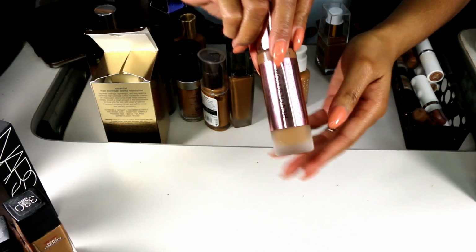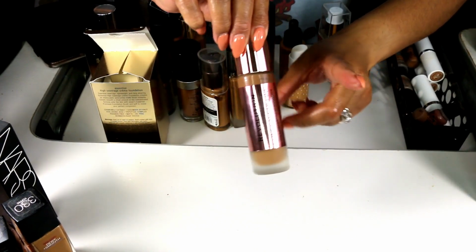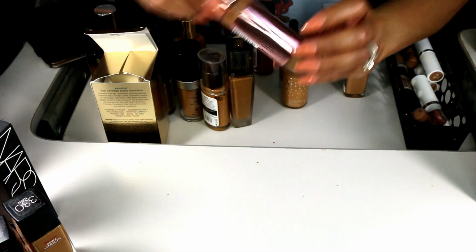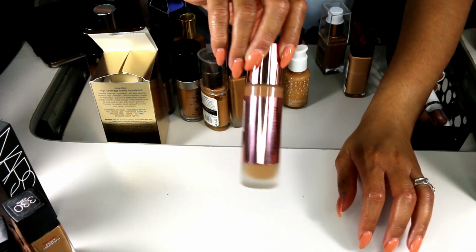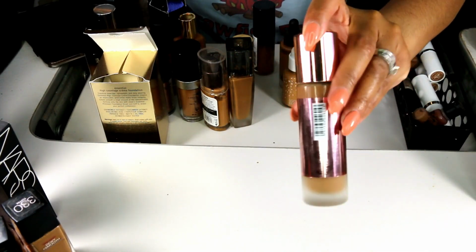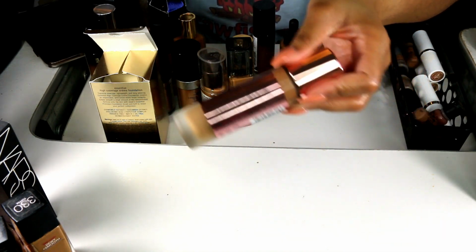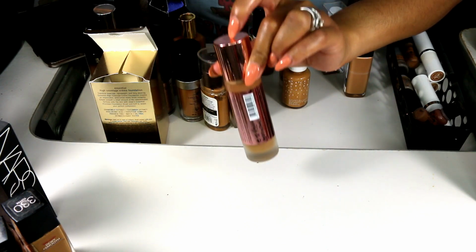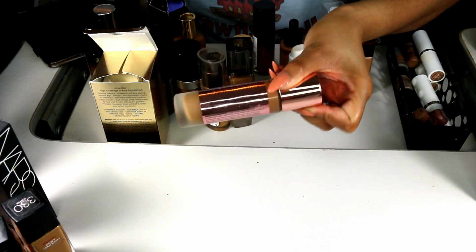Next up is the Revolution Foundation, the Conceal and Define Foundation. Really like this foundation. I have mine in the shade C, I think it's C10 I want to say. Oh, F12.5. Boy, was I off. F12.5. This foundation is nice. It's very affordable. I think this color is not the best match for me, but I can make it work, and I do like the formula, and it is drugstore. So I'm going to keep this because I like it.